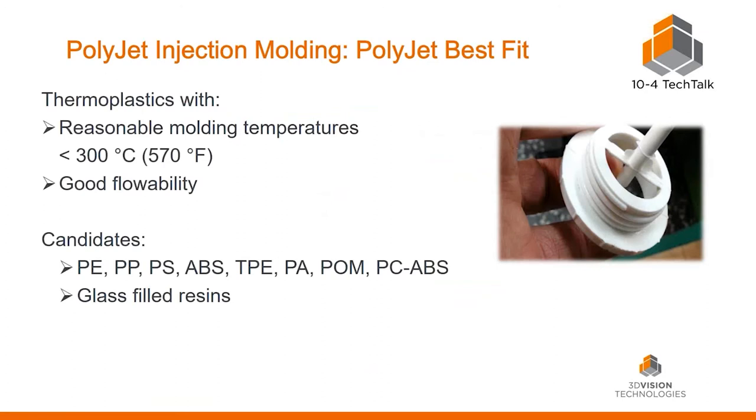PolyJet is not going to fit 100% of the injection molds out there. It has a sweet spot that it likes to be in. For the most part, we want to be in a reasonable molding temperature range. We do have an HDT we have to worry about, and we like to be below 570 degrees Fahrenheit with something that flows very well. Some good candidates would be polyethylenes, polypropylene, polystyrenes, ABSs, polycarbonate ABS blends, and even some glass-filled resins. So if product designers are listening and you're making parts now using any of those materials, then printed injection mold tooling would be a good candidate for them, right? Yes, absolutely.